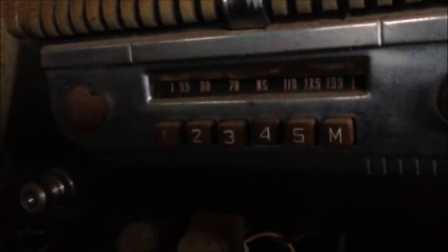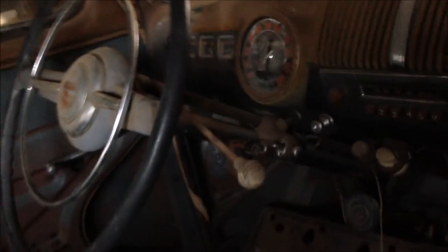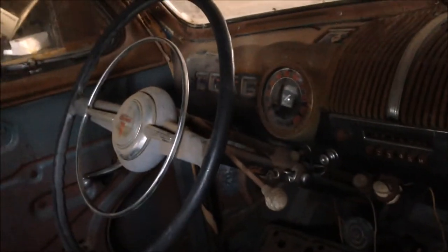But she's got the clock, original radio. Down here, I can see it. It's got an original heater, which is pretty cool. Fully optioned. It's column change, but everything's there. Like all the fancy little lights and trim and whatever. Roof lining's falling out of it. We'll have to replace that. Right. Very complete.